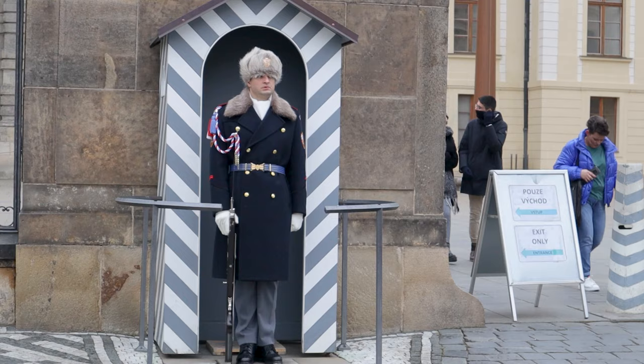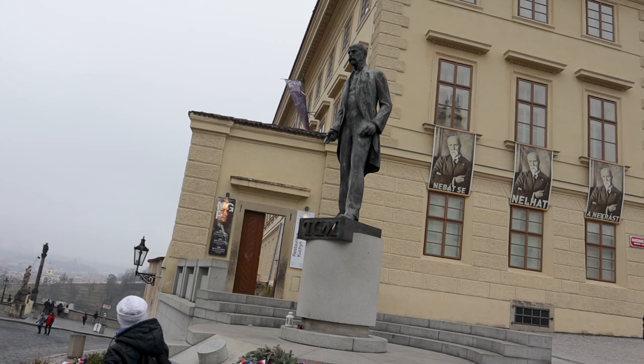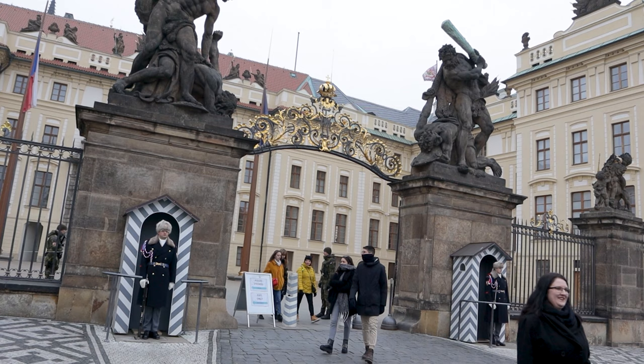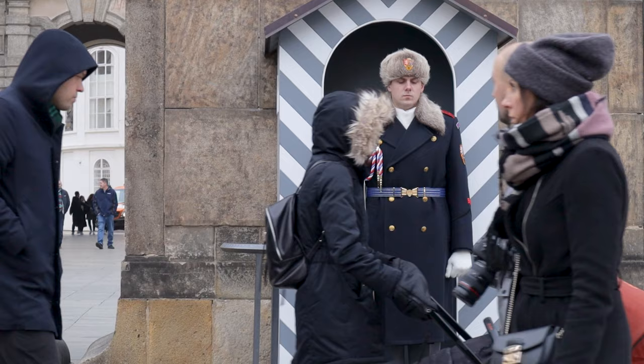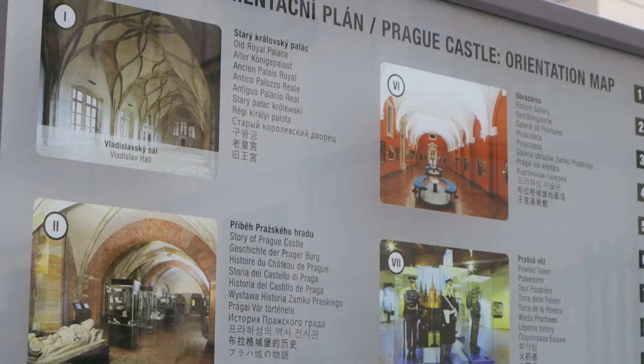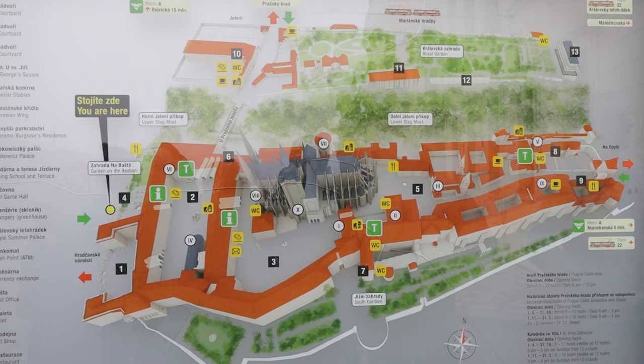Prague Castle is a UNESCO World Heritage Site and the world's largest castle complex, 70,000 square meters. The complex consists of palaces and churches dating back to the 10th century. So you can come into the grounds of Prague Castle for free. There's a little security check. The grounds themselves are really beautiful. There's a massive cathedral and various museums around. You have to buy tickets if you want to go in anywhere. And it's kind of busy today, so we haven't bothered.